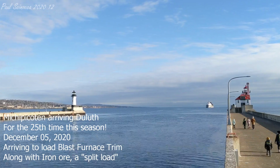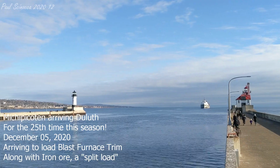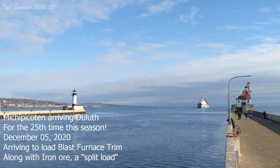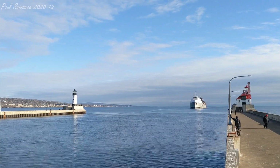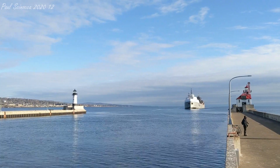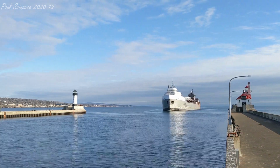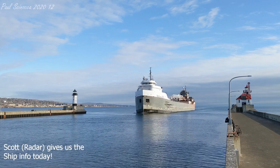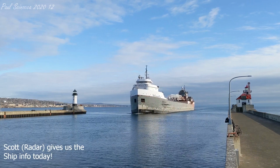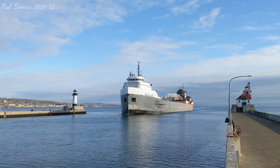Good morning, visitors. Right now we have the Michipicoten approaching the Duluth Ship Canal. The Michipicoten was built as the Elton Hoyt II in 1952 by the Bethlehem Shipbuilding and Dry Dock Company of Sparrows Point, Maryland. She measures 698 feet in length, 70 feet in width, and 37 feet in depth. She is powered by an 8,200 horsepower 6-cylinder Mack diesel engine, which gives her a top speed of 14 knots or about 16 miles per hour.